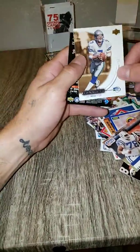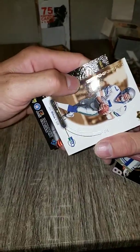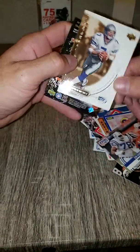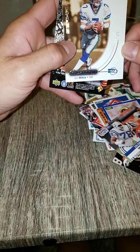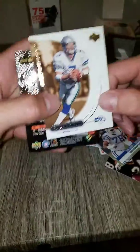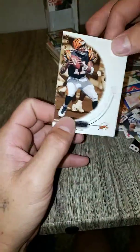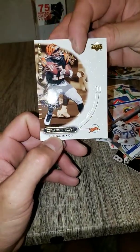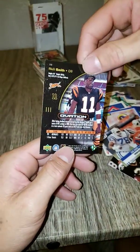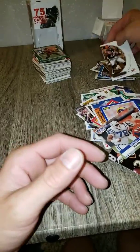This one is another... Whatever that says. Oh, Seahawks. John Kitna. Ovation. Nice looking card, man. And we have Achilles Smith, Bengals. I just like the card's look. Alright, well, you guys have seen all of these here.